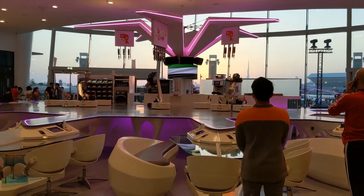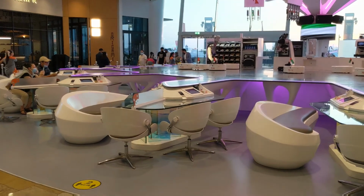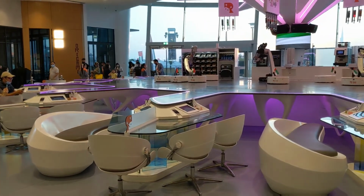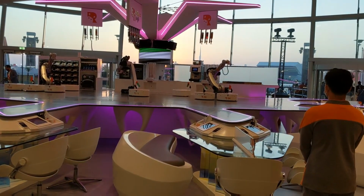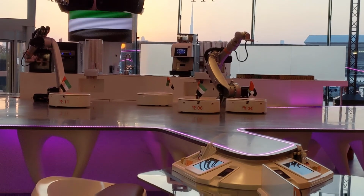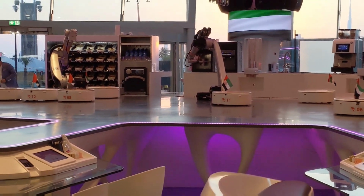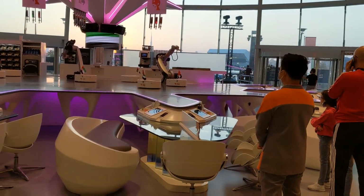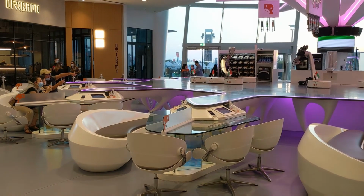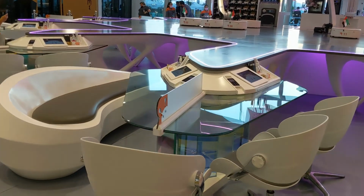It's like some kind of amazing looking restaurant here. So you sit down in these chairs, these people dressed up kind of like Star Trek almost. You sit down and order your food. These robots kind of go get the food, bring it to you. Pretty interesting. Got a lot of workers here. They're just kind of standing around. This is the future. The seats are pretty cool. All the ordering stuff.